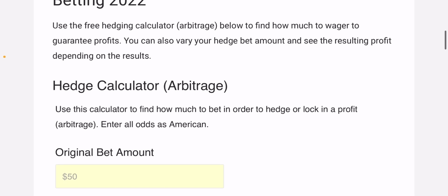Now, hedging is a really interesting tactic, or rather a method of trying to ensure profit. And I think a lot of casual bettors are just not really used to doing so. I think that goes against the majority of betting styles that people initially start out with, right? They think, okay, I'm just going to bet on who I think is going to win. Why would I bet against my original initial bet? That makes no sense. I'm betting against myself.